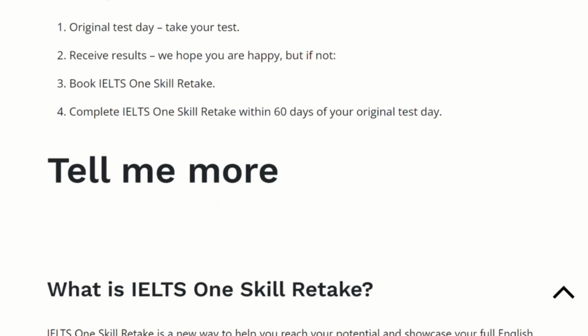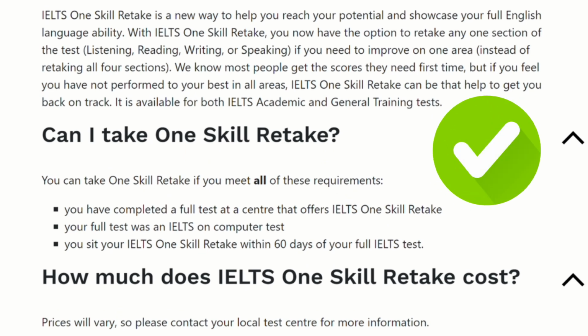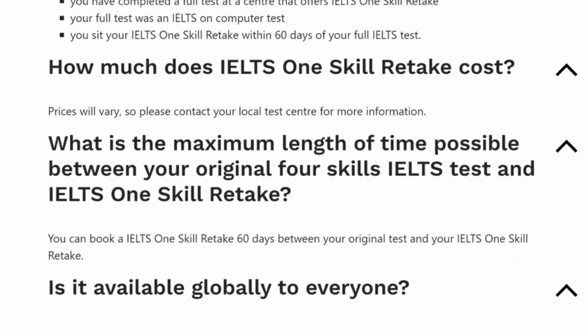The main question is, can I take one skill retake? You can take one skill retake if you meet all of these requirements. The first one is that you have completed a full test at a center that offers IELTS One Skill Retake. The second one is that your full test was an IELTS on computer test, so not paper test. And the third one is you sit your IELTS One Skill Retake within 60 days of your full IELTS test. Another question is, how much does IELTS One Skill Retake cost? It says prices will vary, so please contact your local test center for more information.